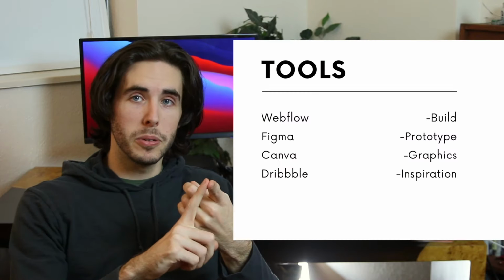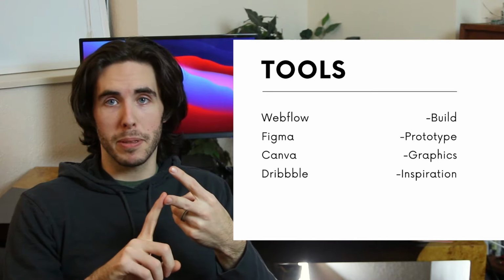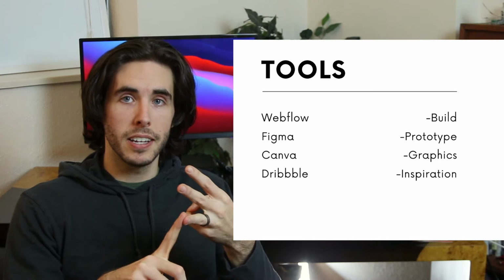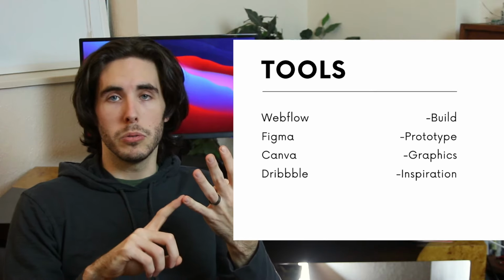So again, I just want to give a list of everything that I use. I use Webflow to build my projects. I use Figma to prototype the projects. I use Canva to create graphics, find images, and I use Dribbble for inspiration. Okay, these are four websites that I highly recommend you bookmark. These are gonna be great resources for you in starting your web design career.